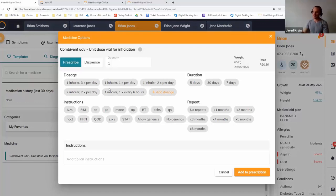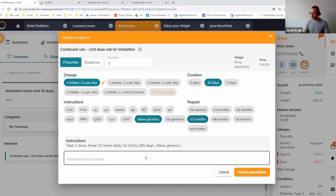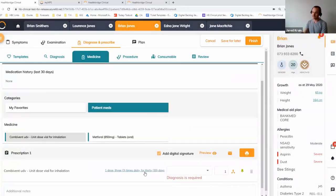Machine learning will tell us what the typical dosages are for that patient. So a lot of time was spent on the screen. You can see the patient weight, the price of the medicine, should that be relevant? And again, it's about the speed. I can say one inhaler 3 times a day for 30 days, allow generics, and 3 repeats. There might be an additional instruction that I want to add or not, and then simply click add to prescription, and you can see here it's added it.